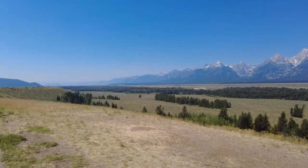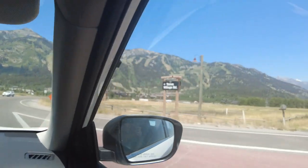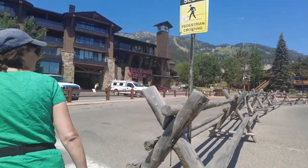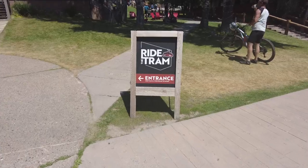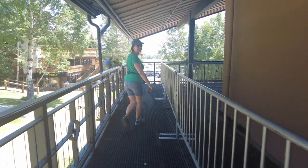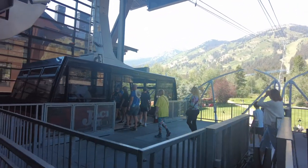Is one huge vista. Teton Village. Big sign. This is pretty. It's very cool. You must have a wristband to enter. I have a wristband. That's what we're going on. Oh my goodness, huge.